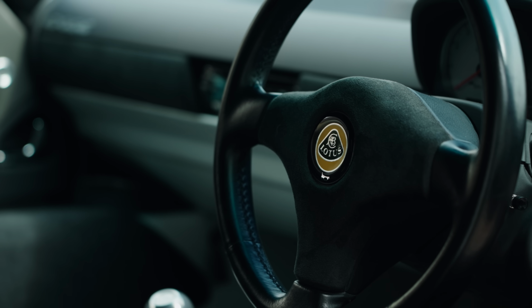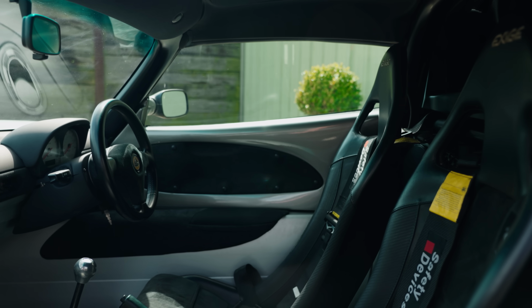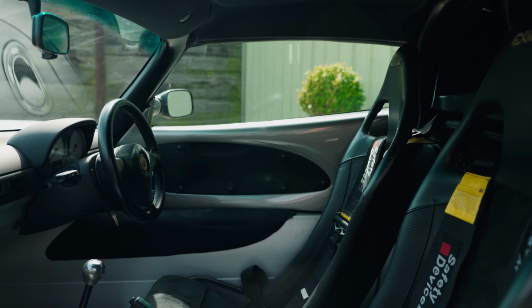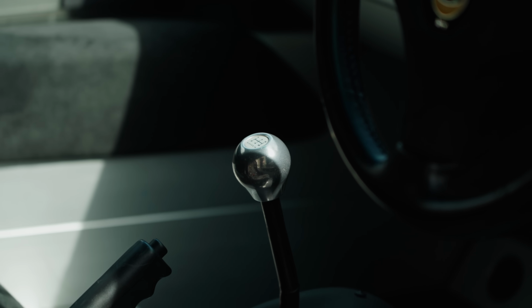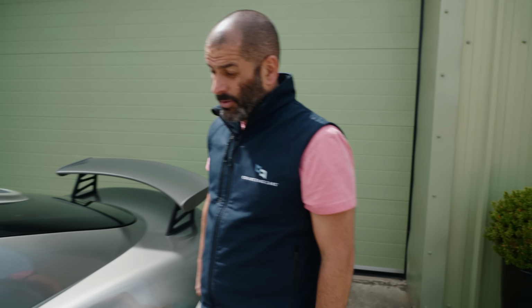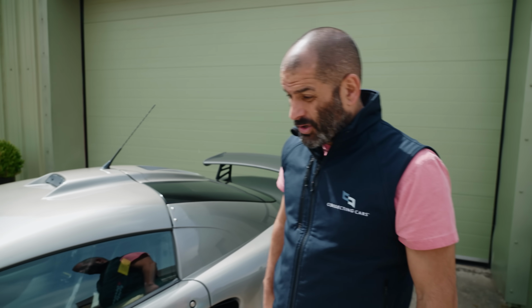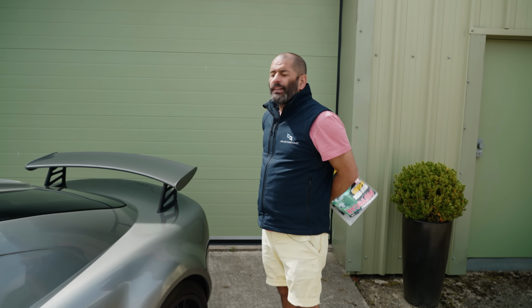Have a look inside. Come on, have a look at this. It's exactly as I sold it. Standard seats, the door panels are correct. It's even got the original gear lever. Most people change the gear knob, don't they? It's not perfect, but it really is very, very original. And to find an Exige that's not had a Honda put in it or, you know, be on its fourth engine is quite rare. Anyhow, I would like to go for a little drive in this thing.